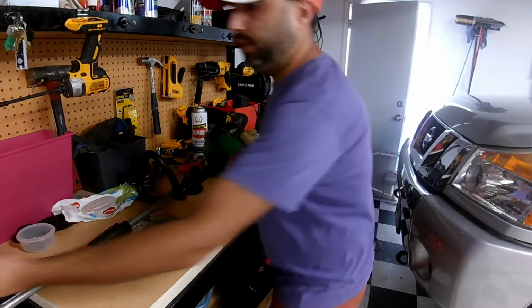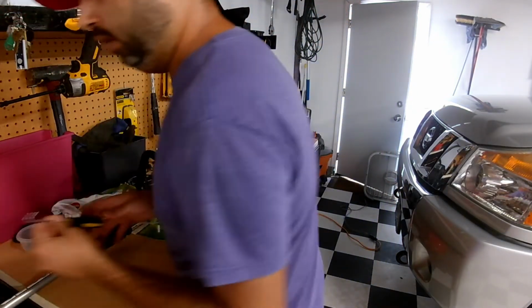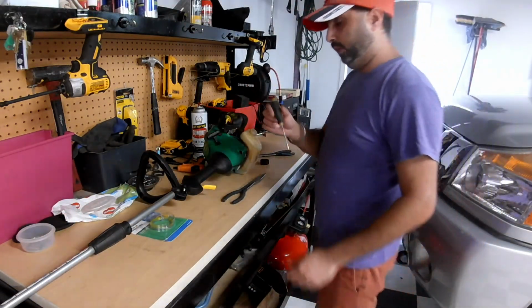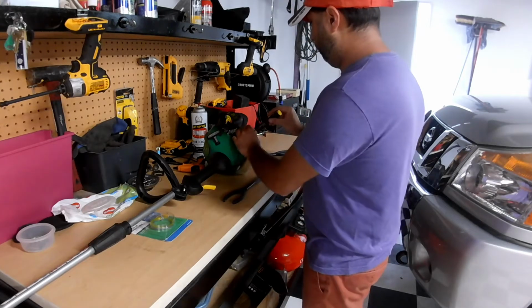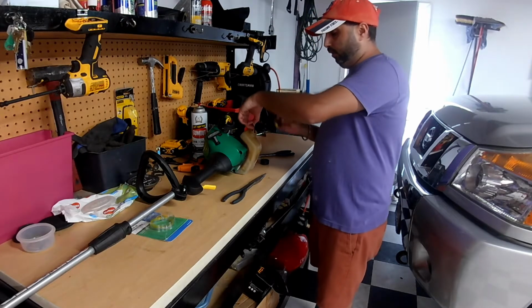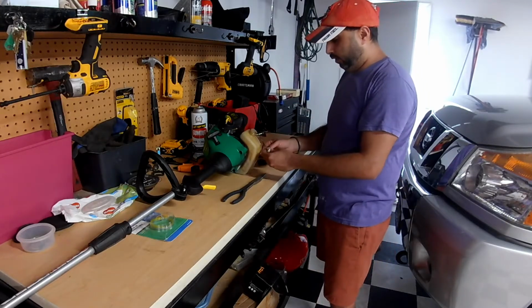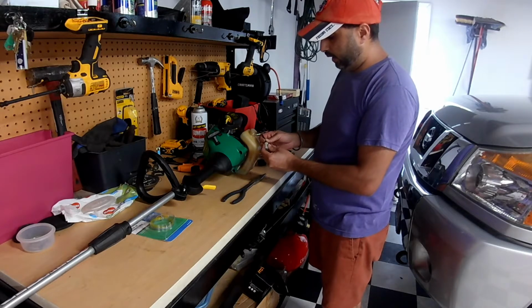Let's see if I can fish that out. So I'm gonna use this as like a hook thing. Came with my screwdriver set. I'm gonna grab it with this. Oh yeah, this fuel line is toast. Oh, it's falling apart as I'm pulling it out. Oh no. So that is definitely our culprit. The fuel line just disintegrated when I pulled it out.